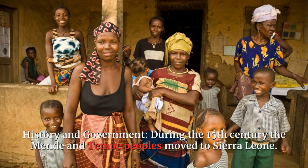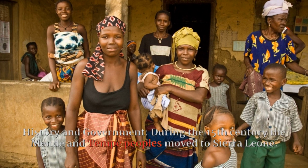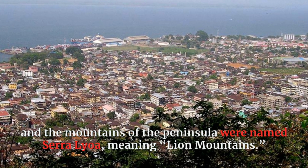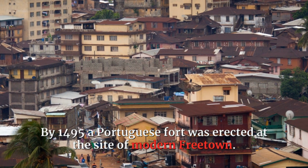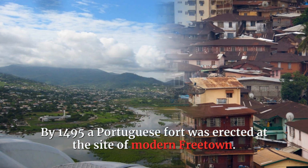History and government. During the 15th century, the Mende and Temne peoples moved to Sierra Leone. The coastal region was visited by the Portuguese in 1460, and the mountains of the peninsula were named Serra Leoa, meaning Lion Mountains. The country took its name from the mountains. By 1495, a Portuguese fort was erected at the site of modern Freetown.